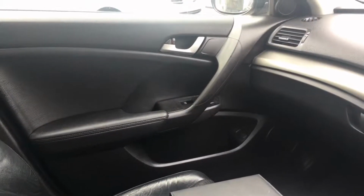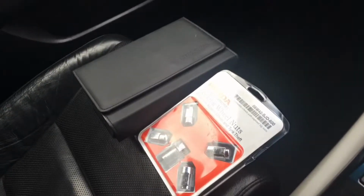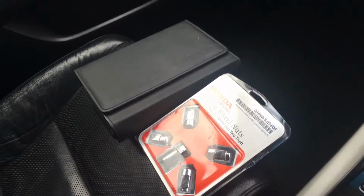Okay, so I'm inside the car now. Engine is running whilst I do this, as it has been all along. Just to quickly pan down here, I want to show you, you've got the full owner's manual pack, and the lock and wheel nut set is all here and with the car.